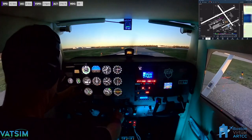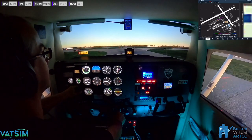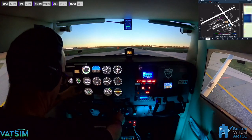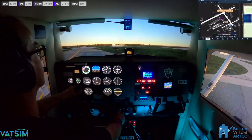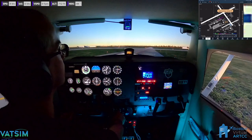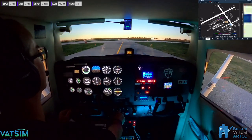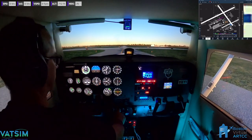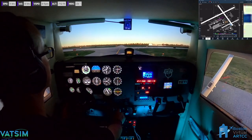Alright, let's just hold some wind correction in on this taxi roll as we crab into the wind and taxi. Approaching runway 33. Alright, Michael. Let's try this again. There's our wind correction.